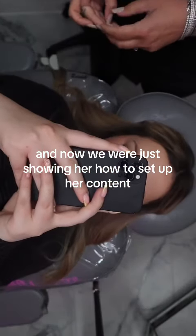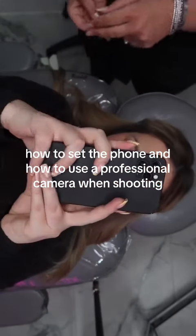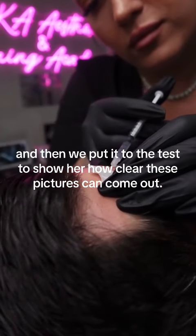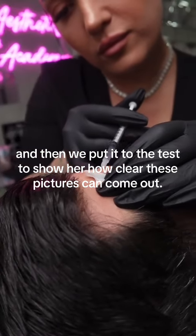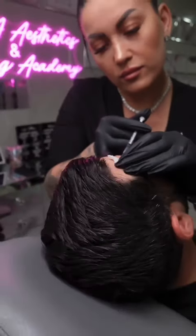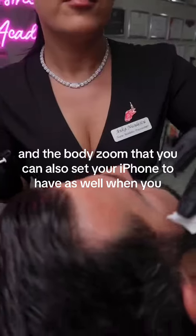And now we were just showing her how to set up her content, how to set the phone, and how to use a professional camera when shooting, the different angles that you can position it in, and then we put it to the test to show her how clear these pictures can come out. Look how stunning that looks, so incredible. And the body zoom that you can also set your iPhone to have as well when you are filming.